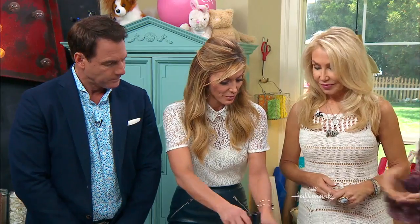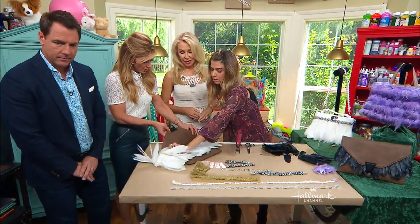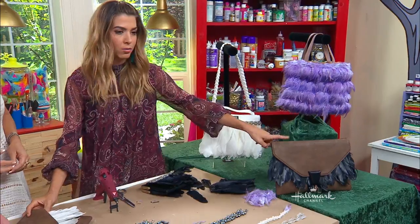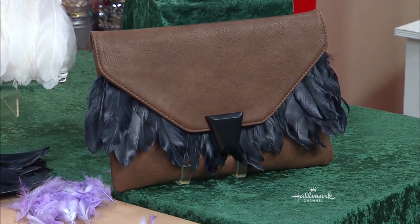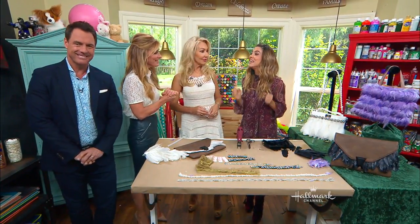And that would be so easy to do with this one. Exactly. That's how this one was done. I just put this right across here, cut it, and glued it. And that's exactly how we had this black one right over here. The other one was $1,790, Debbie? Oh, excuse me, $1,790. How much did this one cost? $15.